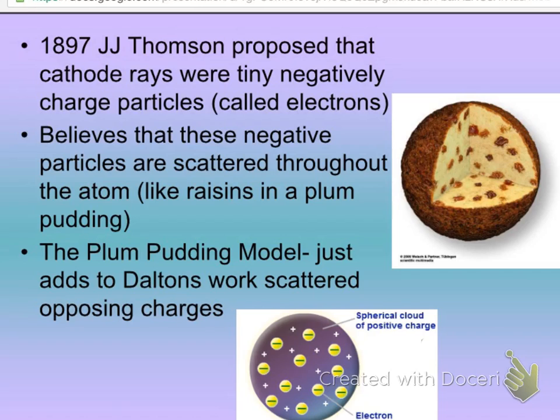So what Thomson says is, you know what? They're little pieces. That's what they are. They are little chunks of something. They are pieces of something. And he says they've got a negative charge. Now, why did he say they were pieces? Why did he say they were actually physical particles? Because they had enough mass to move that paddle wheel.